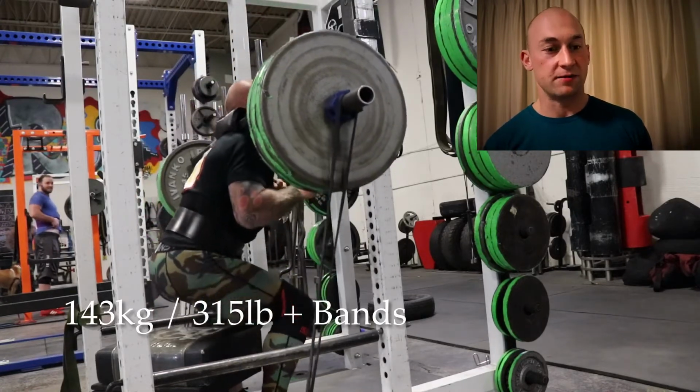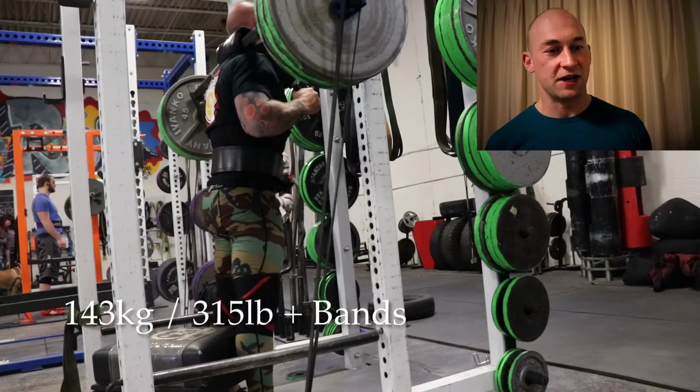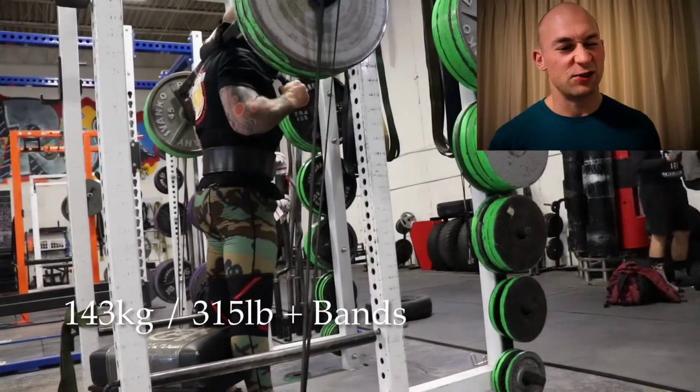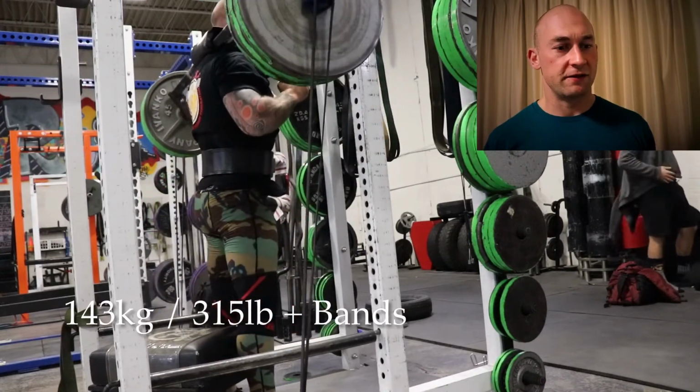6 sets, 3 reps. I was meant to be having like a minute rest, but after set 3 I broke off and ended up having a chat for like 5 minutes, but I stuck to it on all the others. Got about 143 kilos, 315 pounds.